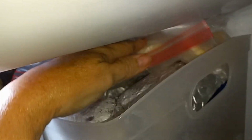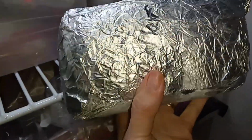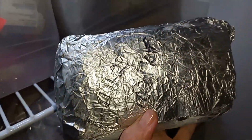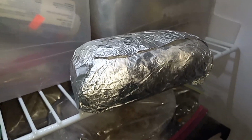There's some hamburger meat, and I made some meatloaves. I made 3 of them. There's actually 3 of them in there. Well, this is the 3rd one. And again, it's already cooked. All we have to do is bring it out on a day that I can't figure out what I need to make. And it's already done. Love that.